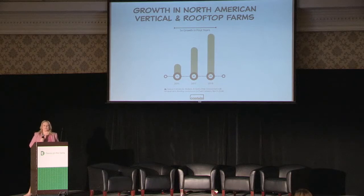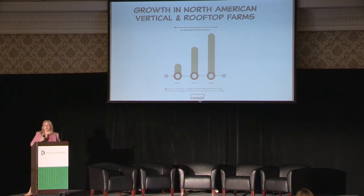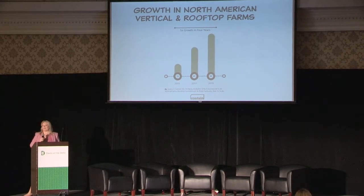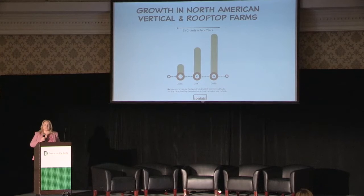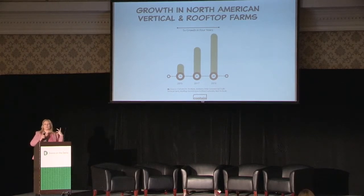So those of you who've been in the industry for a while will be well aware that it has grown extraordinarily. There are now about 5 times the number of North American vertical and rooftop farms than there were even 4 years ago. Now, in this number, what we've included is folks who are growing commercially at scale, who are talking about their operations publicly. So we're well aware that there are some folks who prefer to remain in stealth mode, and we respect their privacy. And we're also well aware, because we work with folks like Freight Farms, that there are probably at this point somewhere between 200 and 300 different container farms growing in some way commercially.